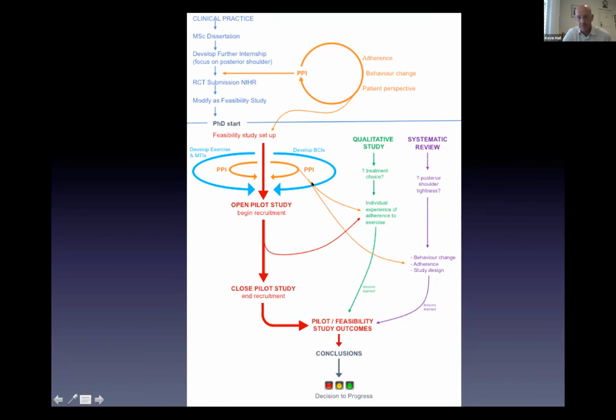And that had a big impact on the design of the qualitative study. So we ended up looking at patients' experience of doing exercise, and we did a follow-up, an exploratory qualitative study, looking at adherence and the barriers or enablers to home exercise adherence. And it also fed into the systematic review, looking at the utilization of behavior change techniques, and it became about adherence. And that's recently been accepted for publication in Physical Therapy Reviews after a long and drawn out submission process.